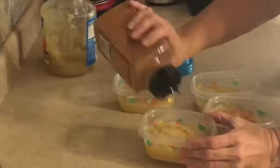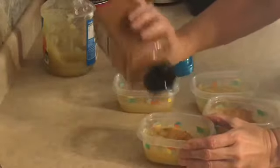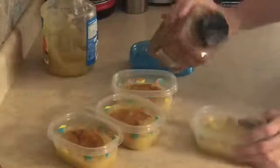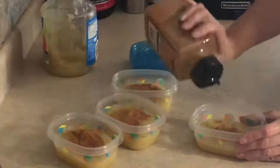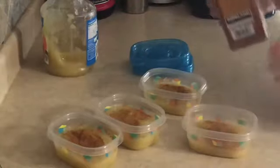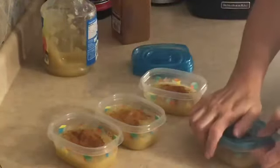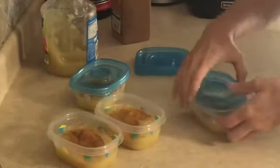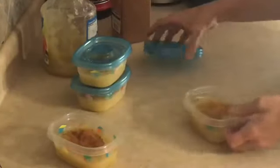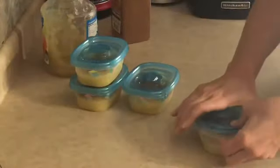Sometimes I pull together smaller containers. I do have some little 4-ounce containers that I use, but I figure it's time to use the rest of this one up. I just bought another container, so I didn't realize I had as much left as I did. So this week is applesauce afternoon snacks. So I'm just gonna pop these tops on here. And then I've got some yummy sweet treat to enjoy for my afternoon snack.